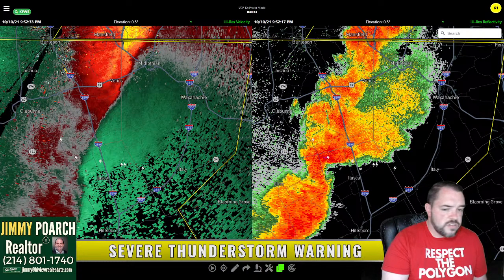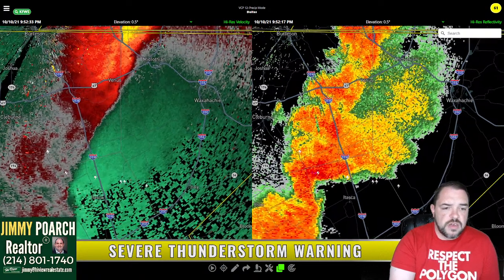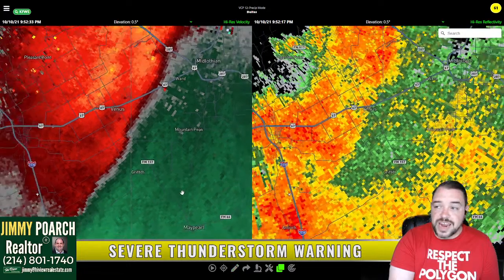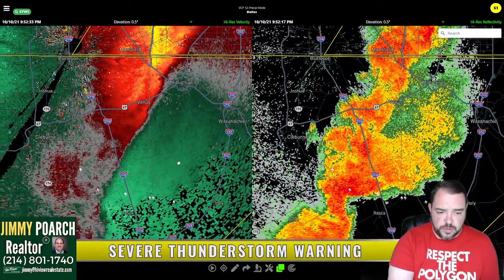All right, so nothing from spotters at this time. And in Midlothian, the circulation that was headed that direction has greatly diminished, so I'm not really concerned about that at this time. Let me take a closer look in this area. It does look like there could be a little bit of something trying to do something there. Very, very small area, but it does not look anything like what we had before. So I don't think that we have an imminent tornado threat in Midlothian.